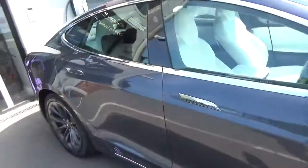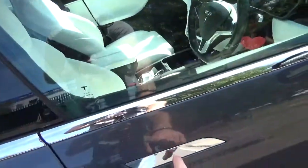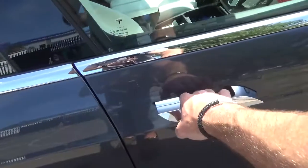Now today I'm here at Homeplay, as you might see behind me, and I'm in their Tesla Model S. So I'm going to give you a show round and let's get to it. Let's have a look inside. So getting inside the Tesla, press the handle and they all pop out, which is quite cool.